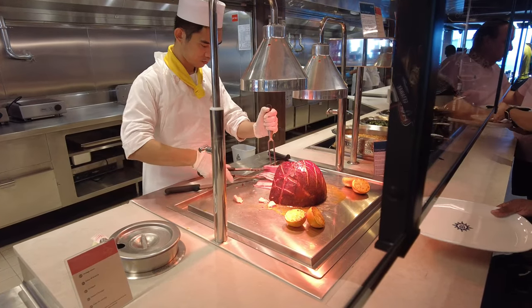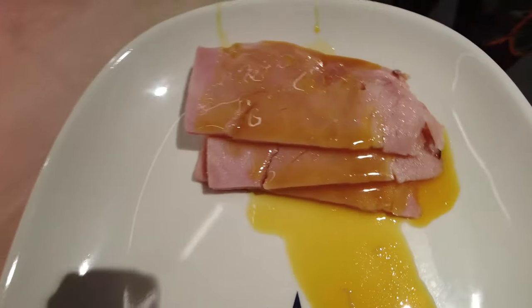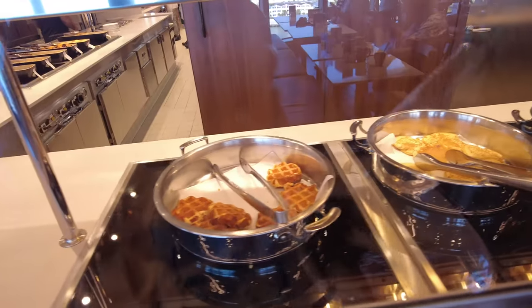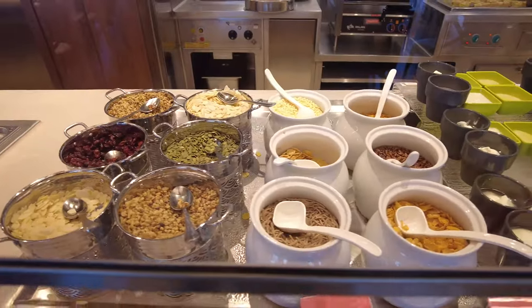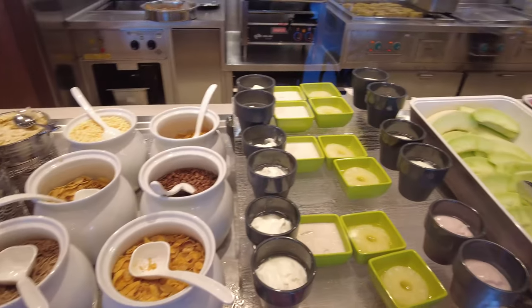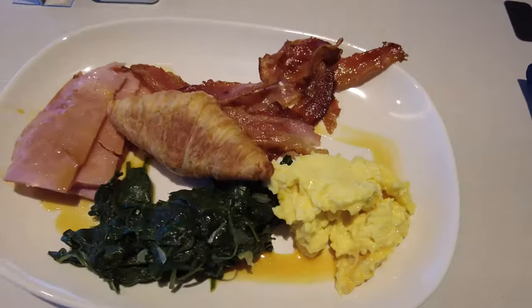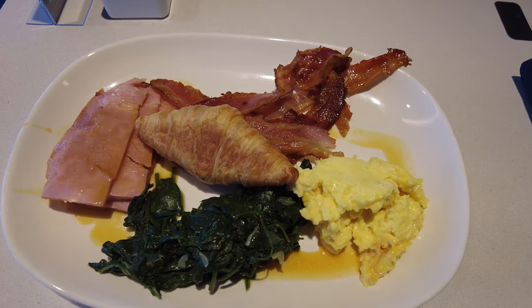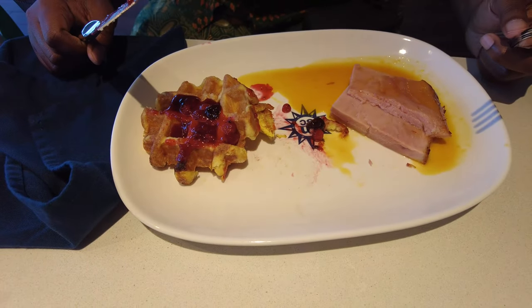So I got the ham, y'all. Yes, the ham with that orange sauce. That orange sauce was so good. They also had other items like Belgian waffles, assorted pancakes, French toast. They had oatmeal with all the fixings. That's right. And fresh fruit. And of course, they had bacon, sausage, croissants, all that good stuff. My plate had that sauteed spinach, which I absolutely loved. And Shay's plate, as you can see, breakfast was good.